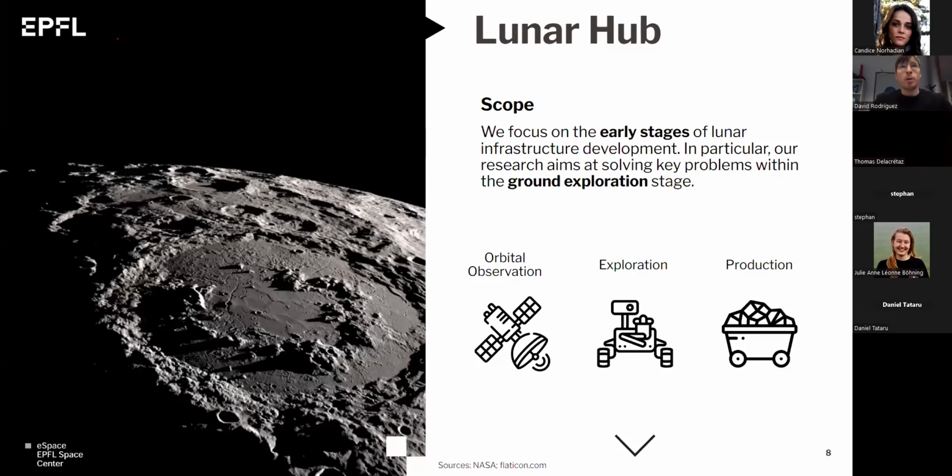So what is it that we're going to do? In that broad scope, you can do a lot of different things. What I decided is that we were going to focus on the earliest stages of the lunar exploration and infrastructure development roadmap. In those earliest stages, there are three key steps, right? You go from orbital observation to ground exploration, to then production or whatever comes after. For us, we're going to focus primarily on the second one, which is exploration.